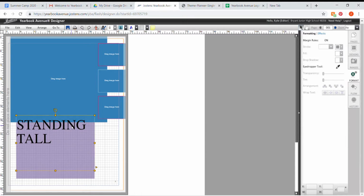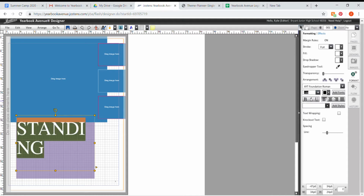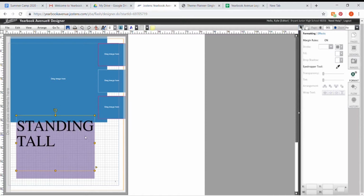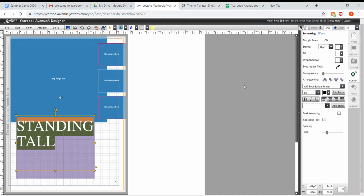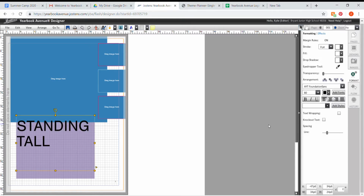All right. So we've got standing tall. And I'm going to make it just slightly bigger. Maybe I don't want it to be that big, so I can actually click on this and change the size there. And almost perfect. Okay, maybe I hate that font, which I do. So I can go to sans serif. A little bit better.